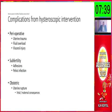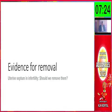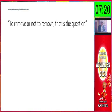You know, there is a potential risk, particularly with electrosurgery, of complications. So we need to be confident that we're doing patients a benefit and not either just wasting their time and wasting resources, or even worse, doing them harm. So what is the evidence for removal then? So we've seen the techniques and we've seen some background about prevalence and about potential etiology. But what about removing them?